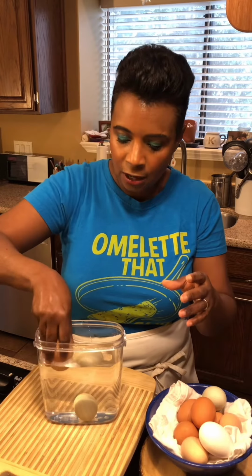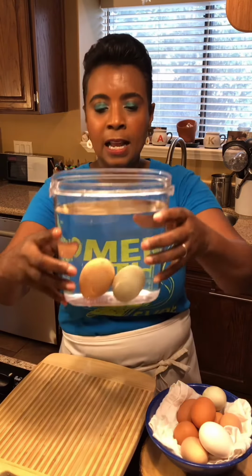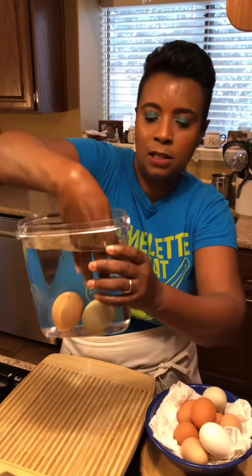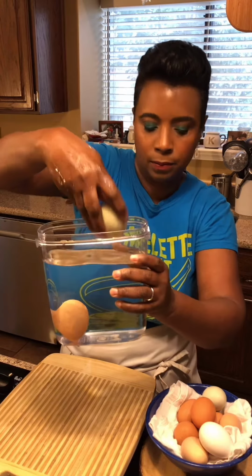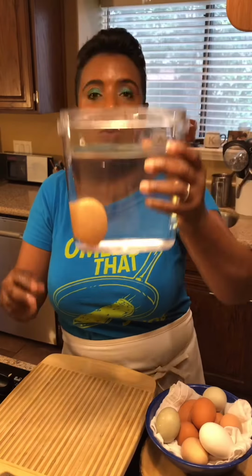And if it falls flat to the surface, then that means your egg is super fresh and you can use it, of course. If you put another egg in and you drop it in and it starts to stand. Let me see if I take this one out, you can see a little bit better. And it starts to stand, then you know that you only have a few days to use that egg and then you shouldn't use it anymore. If it floats, that's when you need to toss the egg out.